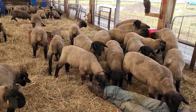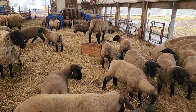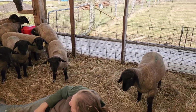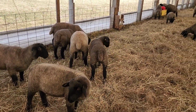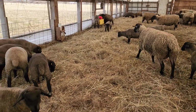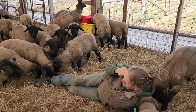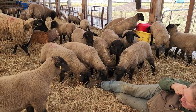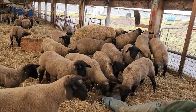The nice thing about this is, my favorite pen of all the pens on the whole farm. Why? Because not a single bottle baby from this pen. And that tells me that the ewes in this pen are all above average. Maybe they had more singles because these were the firstborn. We had more singles at the beginning because they're more out of season. So you'll have fewer bottle babies.